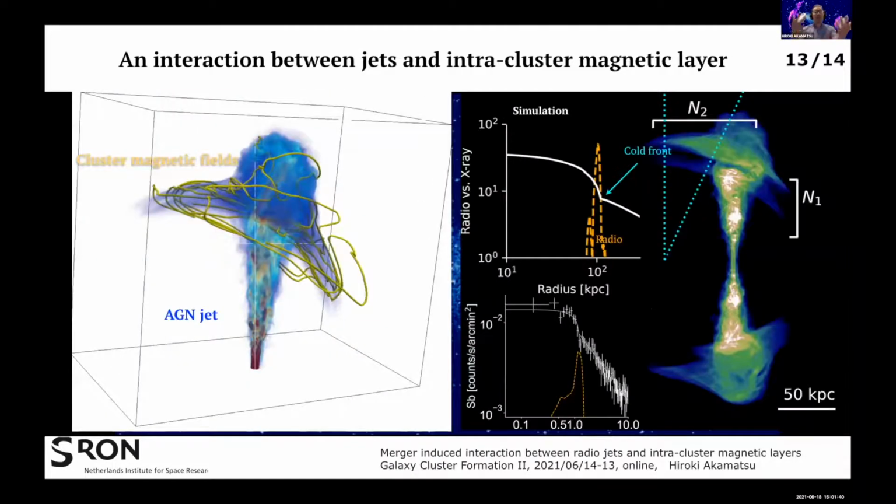Okay, so this is a slice of the simulation, and the yellow lines indicate the cluster magnetic field lines, and the bluish color indicates jet speed. Light blue indicates rather fast, actually the red side, and dark blue indicates rather slower. So around this magnetic layer where they interact, the jet speed is decelerated due to magnetic tension. The right-hand side shows a 2D image. From this plot, we could also explain this rather elongated N2 region and N1 region.